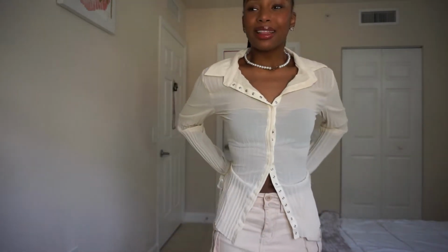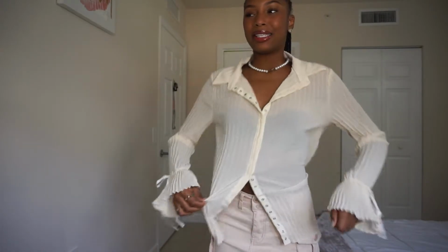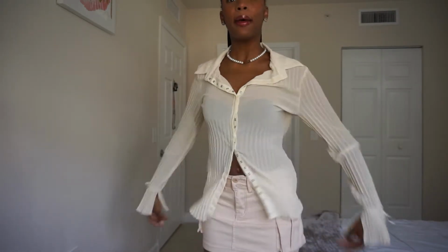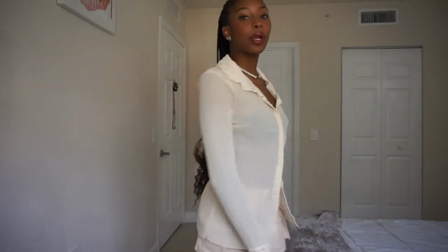I just wish that this was a little more cinched naturally. It's giving a little paper bag. I would like it to be cinched like how it looked in the photo, but the girl was laying down, but still, you see that? Cinched a little bit, showing a slight silhouette. But it is a cute shirt. It's just not what I thought it would be, which is disappointing.